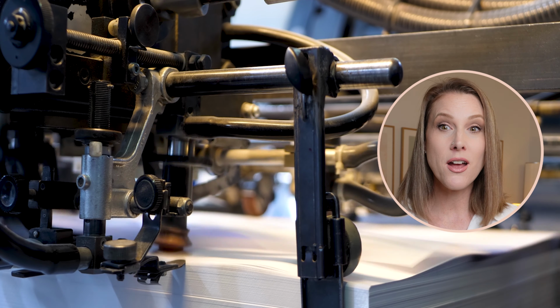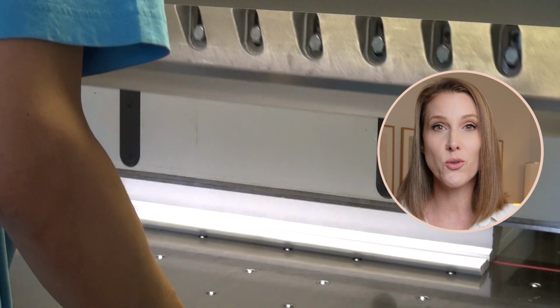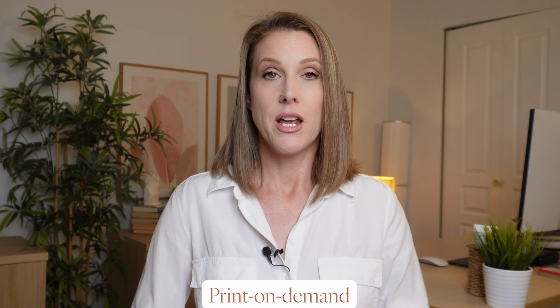Now, unless you've got several $1,000s to spend on a minimum print run and a garage or an attic or some extra space to house your inventory, you are going to want to go with a print-on-demand option. With a print-on-demand option, there's going to be no upfront investment, no inventory, no customer service, and it's pretty fast, pretty easy, and pretty efficient.